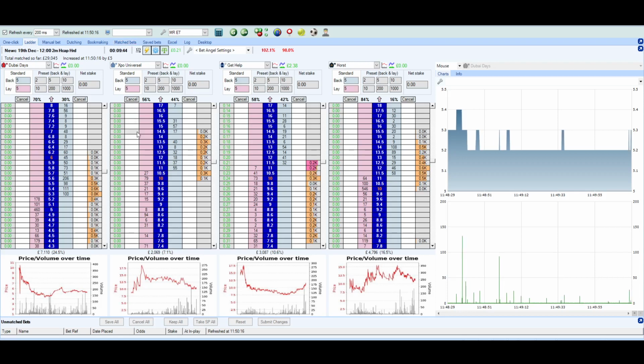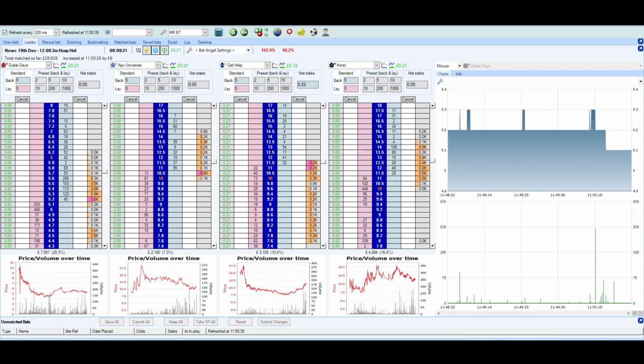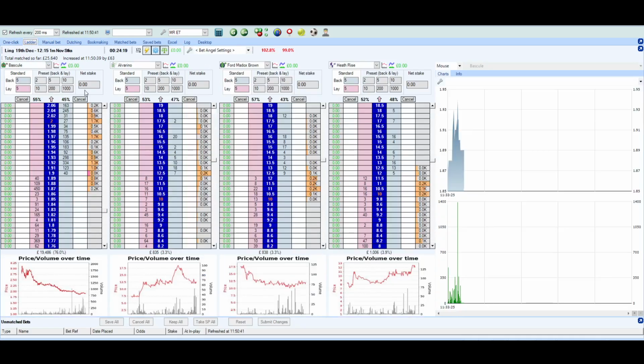10 minutes to the off. Let me just see what the next one's saying. Alright, I'm going to green this up. And it being a Saturday, they do come thick and fast. So just going to see what the next one after this is doing. So 24 minutes, so I've got a bit more lead time on this one.